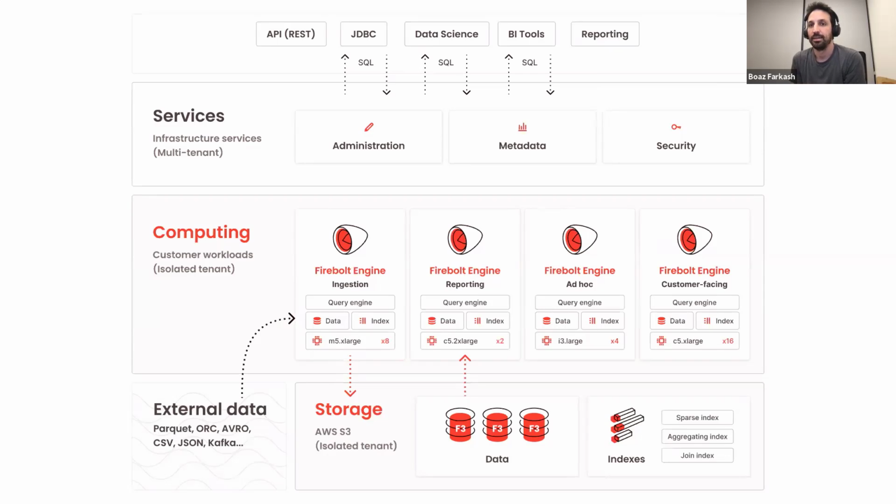At the bottom, you can see the data stored in F3 format, FFF format, to S3, persisted together with the indexes. In the Firebolt terminology, a compute resource, a cluster, is called the Firebolt engine. So you can see in the compute layer, there are a variety of Firebolt engines. And the way it works is that over one copy of the database, you can spin up as many such engines as you want. Each engine can be shared with different people, can be started and stopped at different times, can have a different size and different configuration, and in itself can be resized and changed with a few clicks.